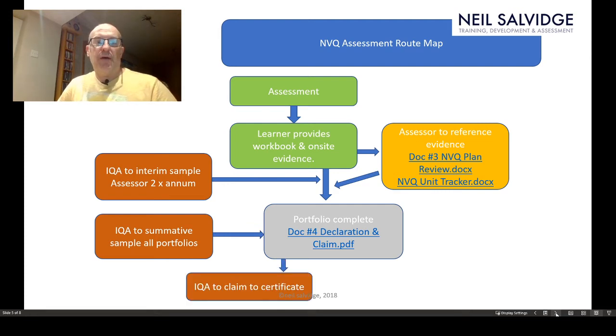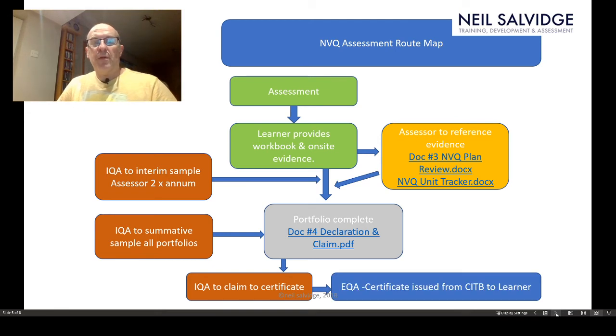And at this point, the IQA can then make the full certificate claim, which ultimately will be available from the EQA, which is the External Quality Advisor or Assurer, and that certificate is then issued through CITB to the learner.